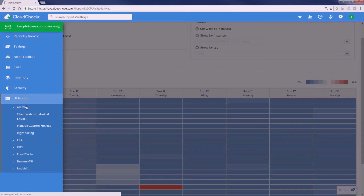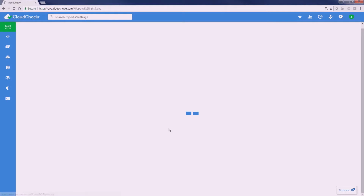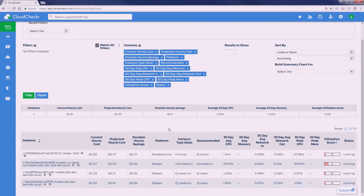It's also going to simplify that heat map report and those CloudWatch metrics into a very easy to read and digestible right sizing report. That's going to let me know, okay, essentially here are the servers I have in my environment. Here's what I'm currently paying. Here's what I should be paying for that instance. There's my savings amount. Here's the actual sizing I'm going to change.